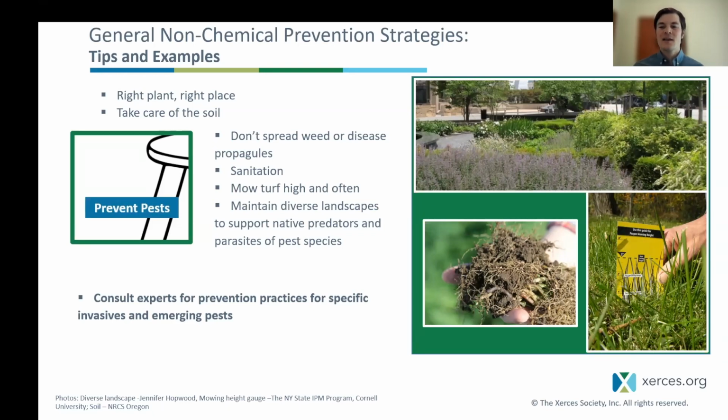So prevention is basically the skilled use of horticultural maintenance strategies to keep the landscapes healthy and in good condition. Or if you're indoors, because IPM can be used in a variety of landscapes, it's maintenance to keep buildings less susceptible to pests. So this can include a host of general pest management practices, many of which a lot of you are probably already doing. So for example, the principle of right plant, right place, choosing native, adapted, low maintenance plants is a primary prevention tool.